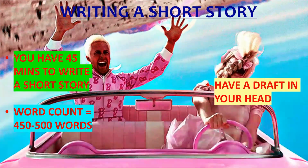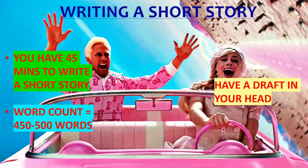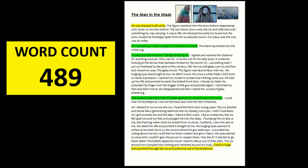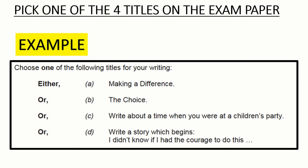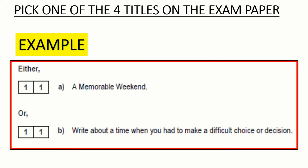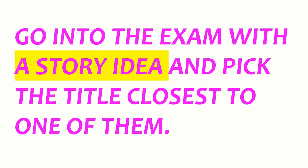And the idea is you should have a draft in your head going into the exam. You're not going to remember the whole thing, but at the minimum, have a beginning, middle, and end, so you might have an idea of what kind of story you're going to do. That's within the word count. Here's an example. Like I say, you get 4 titles, but if you have an idea in your head, if you look at the couple of story titles I've got here that I'm sort of swapping between, I think you could do any story really and pick the closest title. I wouldn't do a new story on the day of the exam.